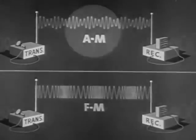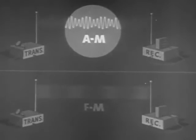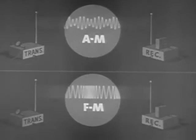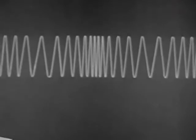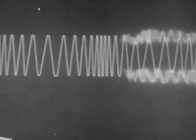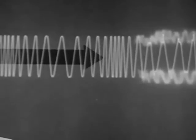Where AM carries its intelligence by increasing and decreasing the strength of its carrier, this new type would do the same job by varying or modulating the frequency of its carrier. Any static that jumps onto the wave affects only the amplitude, not the frequency. The intelligence, therefore, is not affected. FM radio is based on this idea. The changing frequencies carry the message as clear as a bell.